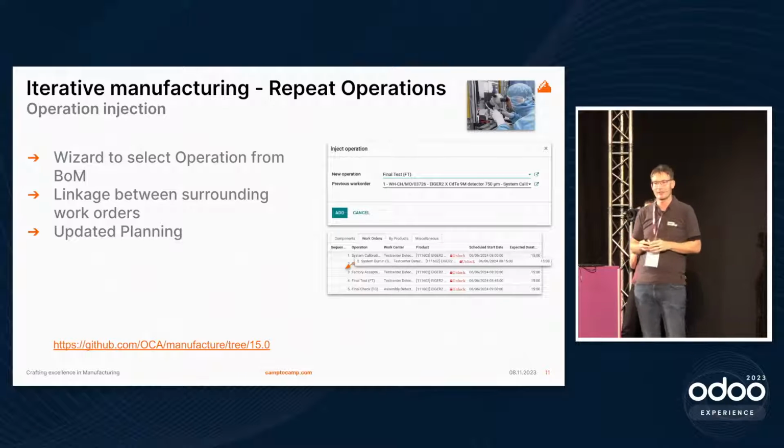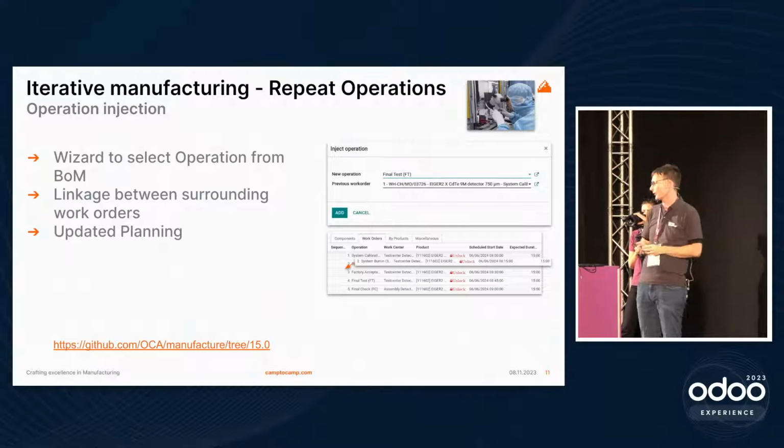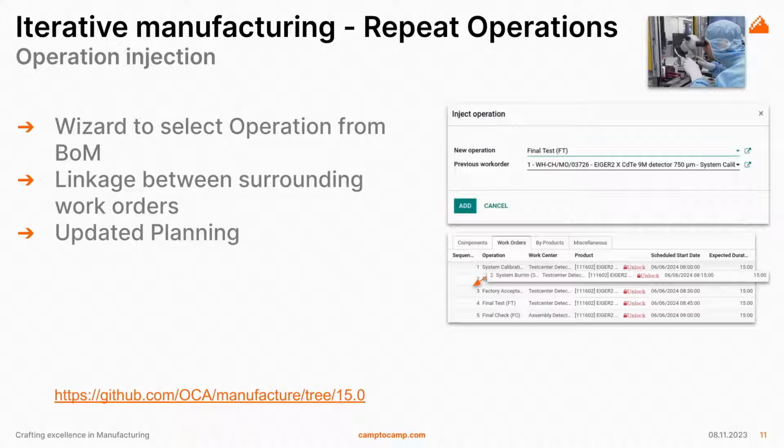It might be a little bit obsolete in the future. As we have seen in the keynotes in the morning, you're now also able to do a similar thing, but I don't know if Odoo Standard 17 can do it the way we implemented it for Dectris. So what we do is we created a wizard where you can choose from all the different operations you have in your bill of material, and you can select in which position you would like to re-inject the same operation again. If you do that, you create a copy of this operation, including all the quality steps and all the quality checks, instructions, and so on, which are tied to this operation.